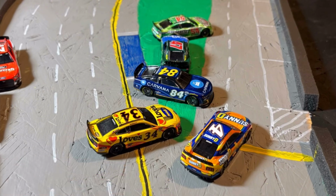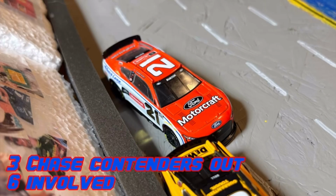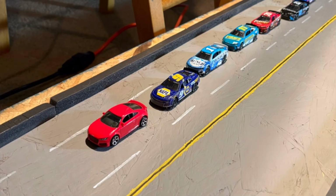Humongous crash in the big one. 22 cars involved. You can see numerous drivers. We saw Harrison Burton going upside down. Michael McDowell, a playoff contender, involved as well. Three chase contenders are out of it. 6 in total were involved. Just a humongous crash. Noah Gragson, the defending Talladega winner, involved. Big stuff. Christopher Bell we saw involved.